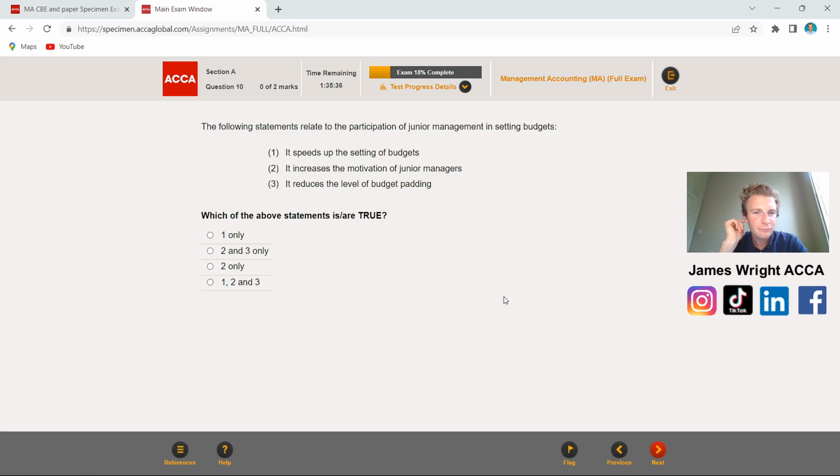So the following statements relate to the actual participation of junior management in setting budgets. So again, try and picture that, whichever workplace you're maybe working in, or from your experience, you've got a junior manager in there, you're setting a budget. How is a junior manager going to react to actually setting it? So we've got first one, it speeds up the setting of the budget. No, I mean, if you're a junior manager, picture it that you're starting in your career and you've been told to do a budget. You're going to take your time over it. You haven't got as much experience, so that isn't true.